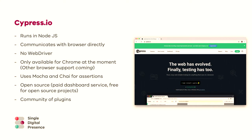Cypress in particular was attractive as it was clearly popular, and it had good documentation and community. It has a great developer experience, with a test runner that allows you to debug in the browser. However, because it controls the browser directly, it's only available for Chrome at the moment. They do have IE and Firefox in development. It's open source, but it has a paid dashboard service, which is free at the moment for open source projects. And it has a good community of plugins.